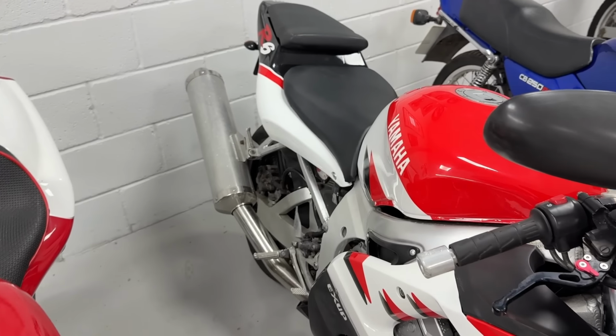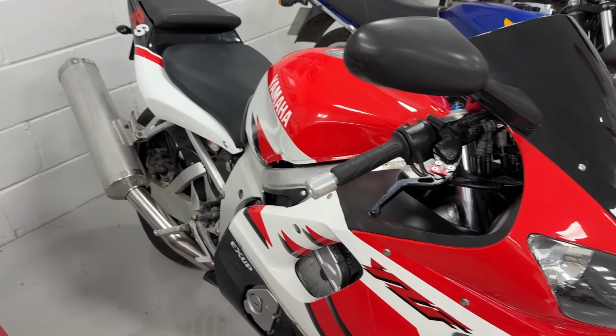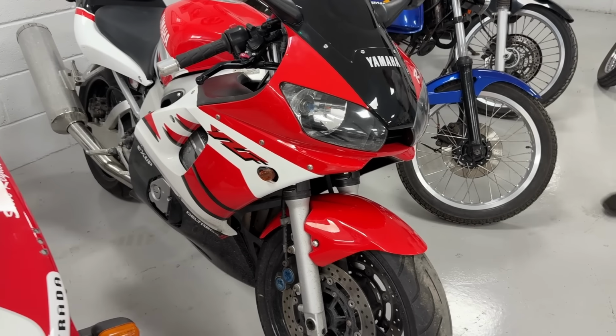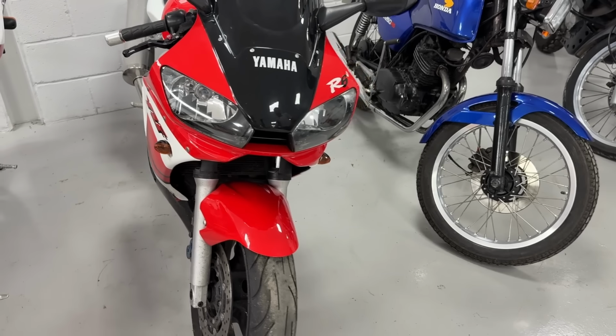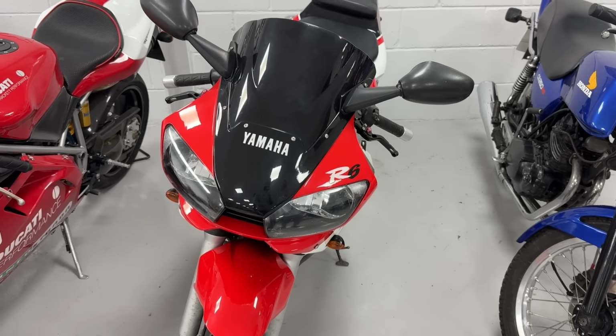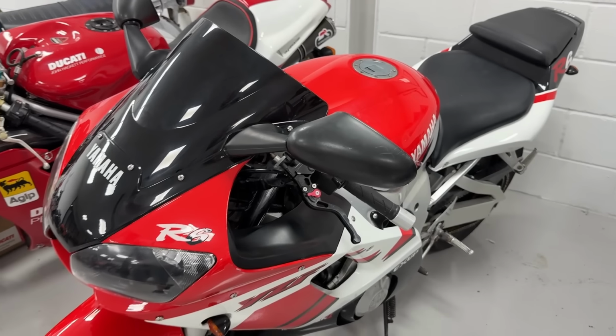Does need a little bit of work here and there, but what a cracking little bike, really. Just needs a little bit of fettling up on the fastenings and cleaning up. The forks have got a little bit chippy on them, but it's the age of the bike. It's 25 years old, isn't it? But they're a great bike, and again, renowned for being reasonably indestructible unless you throw them down the track.